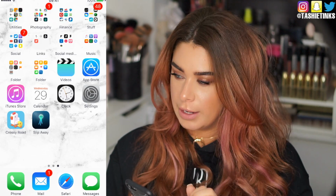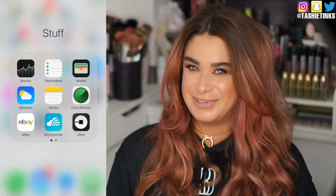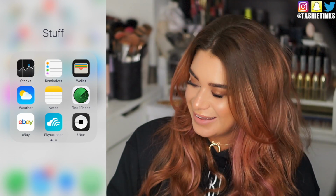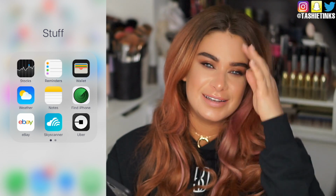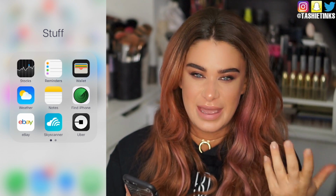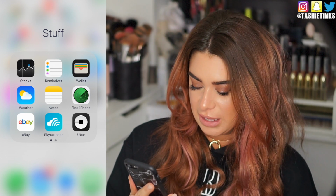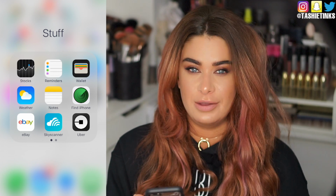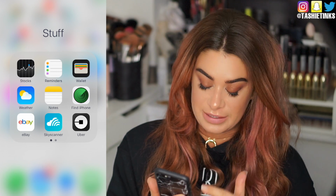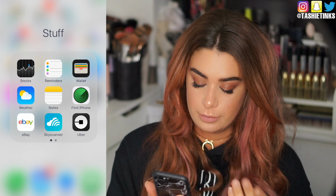I don't know. Right, then the next one I have is Stuff. That's what I call it. Stuff. I'm so professional, aren't I? I'm just so bad at coming up with names for folders, you know? So this one is literally Stuff. In here I also have the weather. I have Notes. I have Find My iPhone, which everyone should have. I have eBay, I don't know why eBay's in there. It really shouldn't be in there. It should be in a different folder, but hey ho.